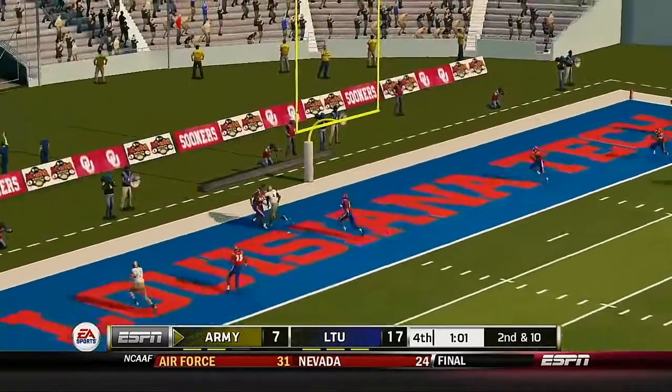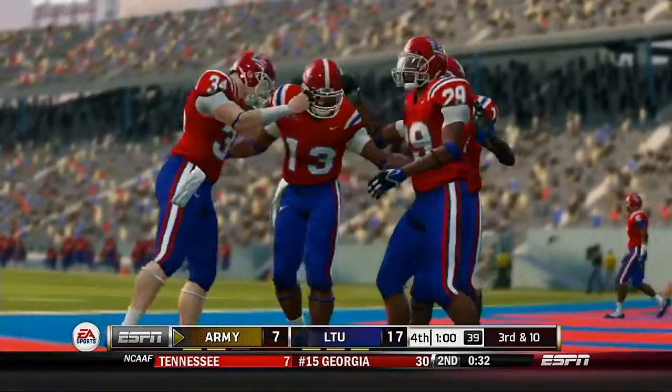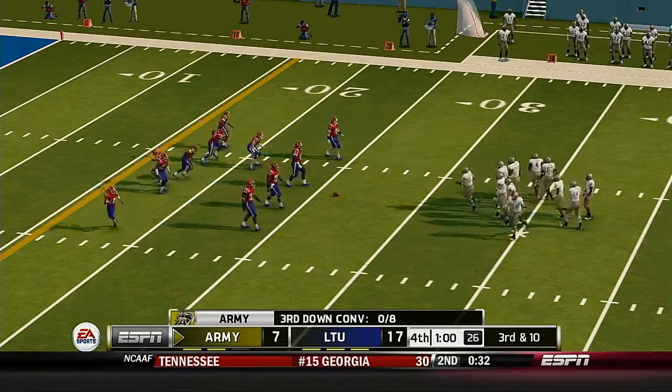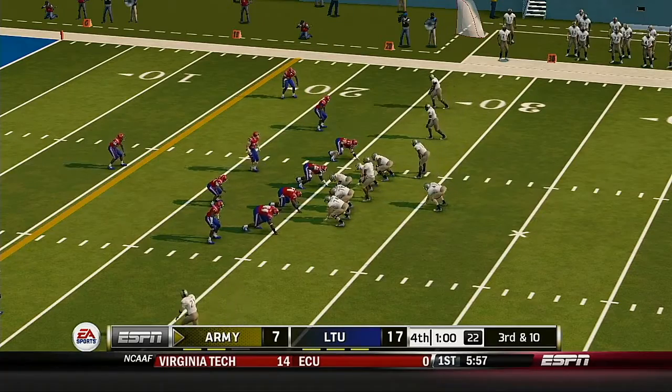He's under some heat. And he throws it away. Even though they didn't sack him, the pressure was still enough to force a bad pass. If you can get in there and disrupt the pocket, then the quarterback is going to have a tougher time getting the ball to his playmakers. This is the eighth play of this drive.